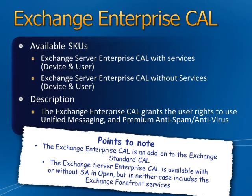Now, when you purchase the Enterprise CAL, it does come in two flavours. There's the Enterprise CAL with services and the Enterprise CAL without services. Now, the Enterprise CAL without services is something that you could purchase through the open agreement. And if you do purchase the Enterprise CAL without services, that does not include your antivirus, anti-spam protection. Whereas if you go for the Enterprise CAL with services and you purchase that, for instance, through an open value agreement, so you would have software assurance on that license as well, then that includes the antivirus, anti-spam protection.